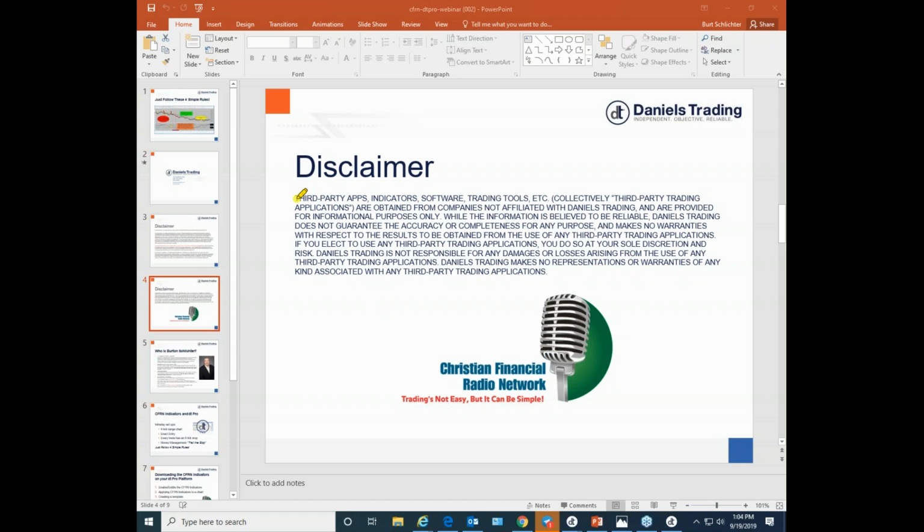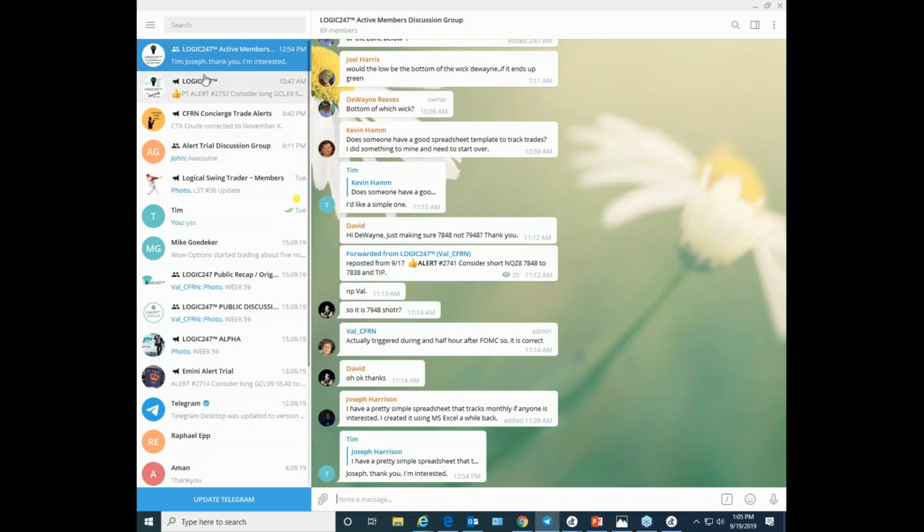Anything on their website that you're having problems with, you'll contact them. If you decide to go down the CFRN path, any exchange of money is between you and them. It doesn't go to Bert, then to them. Anything with the workshops, Thursday night workshops, videos, the members area, any issues, you'd reach out to them directly. If it's about Logic, the Logic 247 product, you can reach out to them for that.